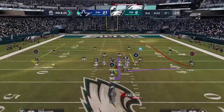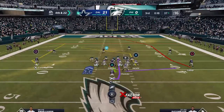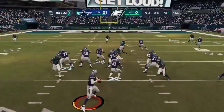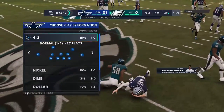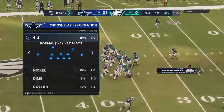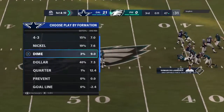And how about this? 4th and long, and they're going to go for it. They'll set up to throw. And the pressure gets to him again. Jannard Avery. And the Eagles defense able to hold. Well, their first 4th down attempt earlier was successful. This one backfires for a turnover on downs.